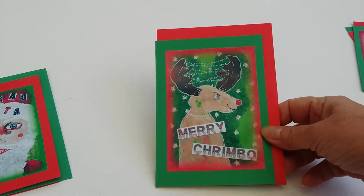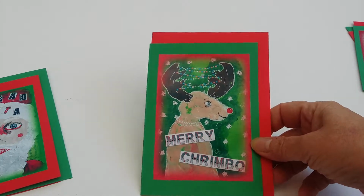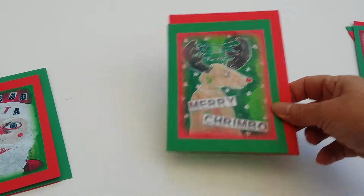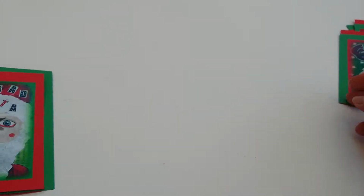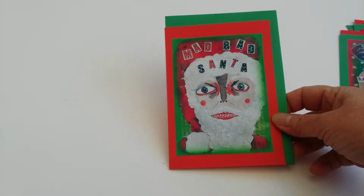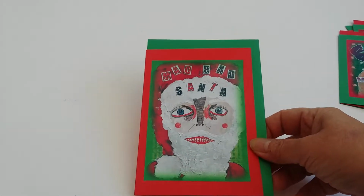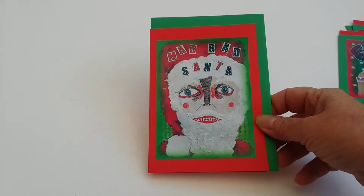I've got Rudolph with Christmas lights on his antlers, with Merry Chrimbo, and my favourite, which is Mad Bad Santa, and he looks like he's got shaving foam for a beard. It's quite uncanny, really. It's really great.